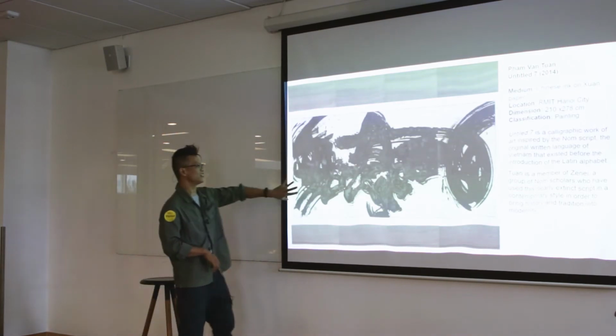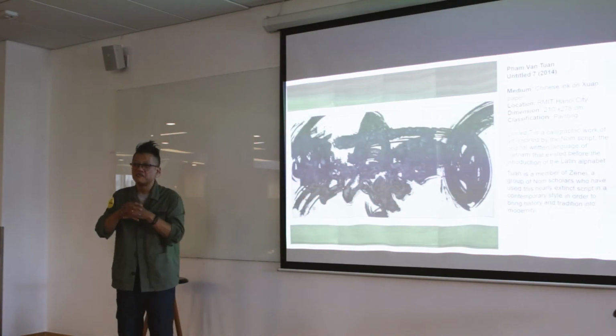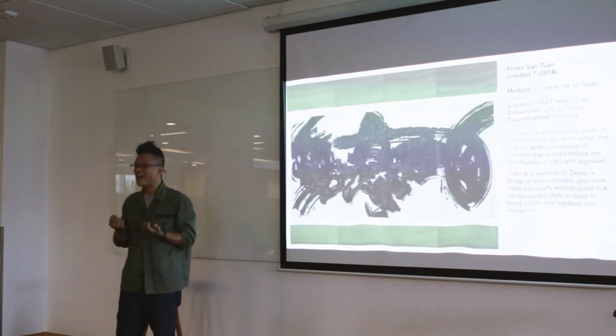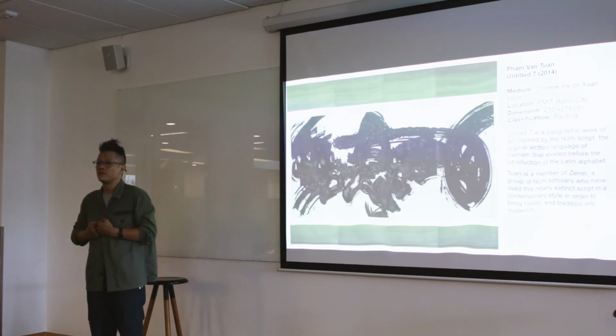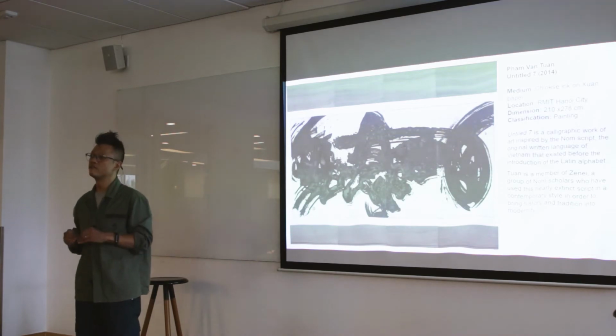Does anybody recognize what this might look like? Something that was really attached to Vietnamese identity at one point, which is no longer attached at all, is writing in Nom. And so there's only a few people in this country that can still read Nom script.